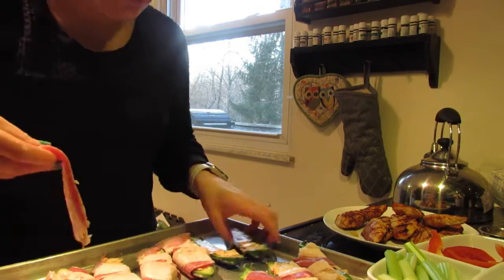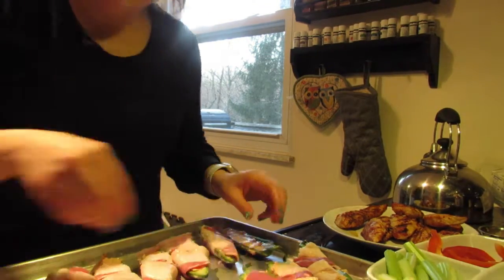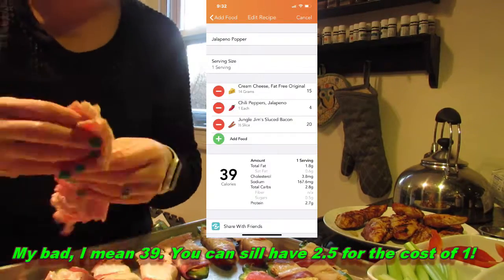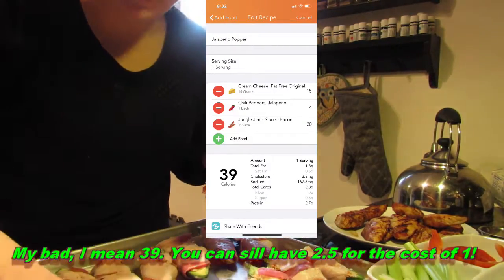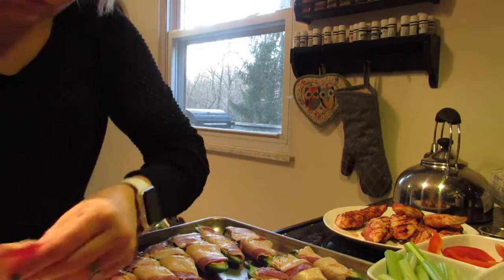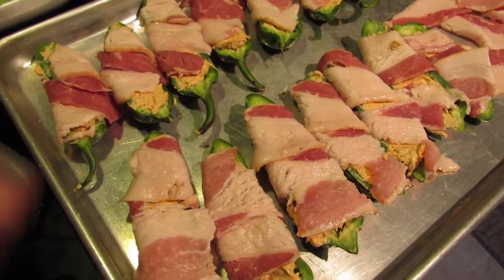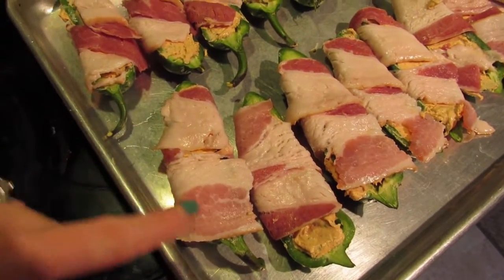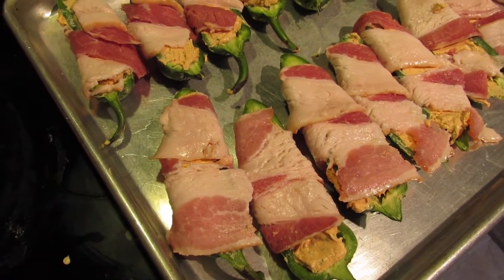One whole bacon wrapped jalapeno is only 35 calories compared to what you would get at the grocery store, at least like our local deli. It's 99 calories per one. So I can basically have 3 for one, and that's amazing. Let's see how they actually turn out. That's always the question. We made it. Now let's see what happens.